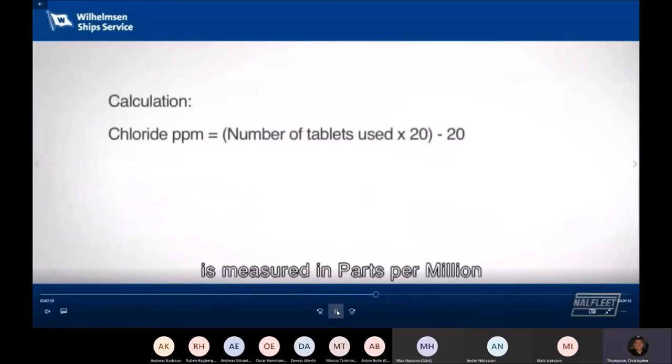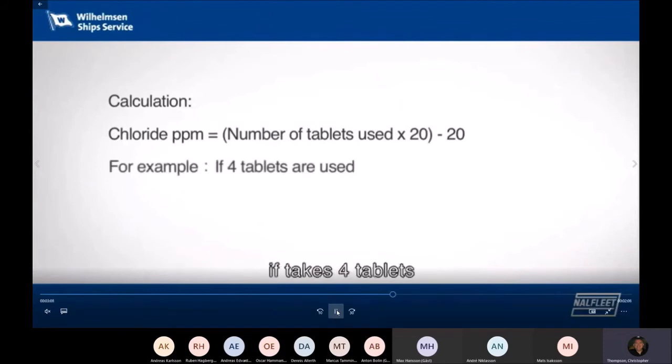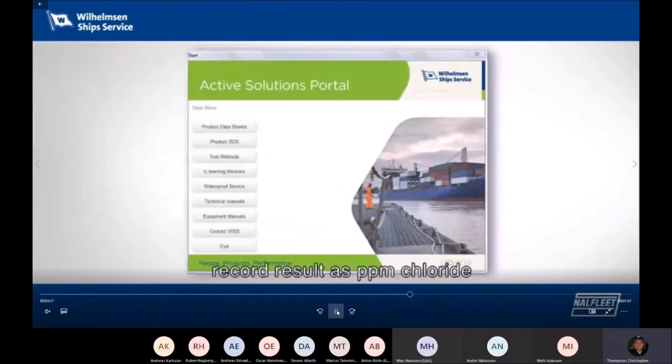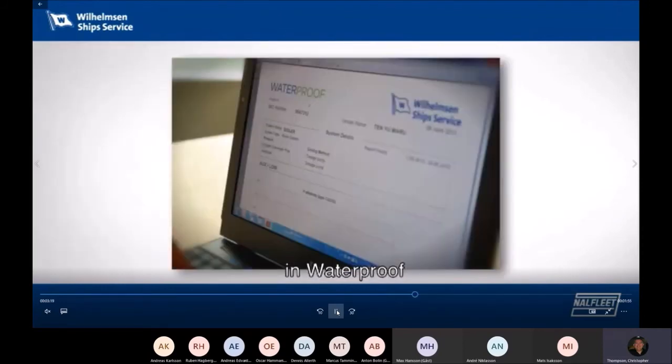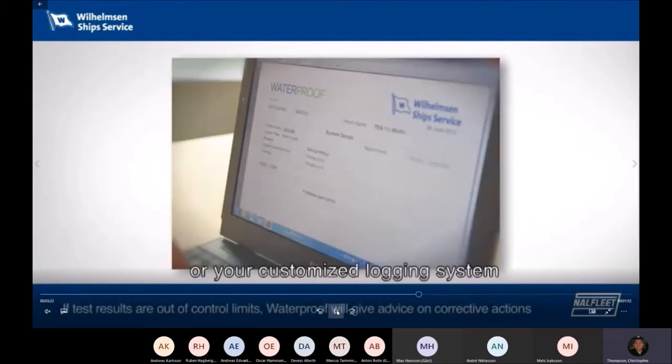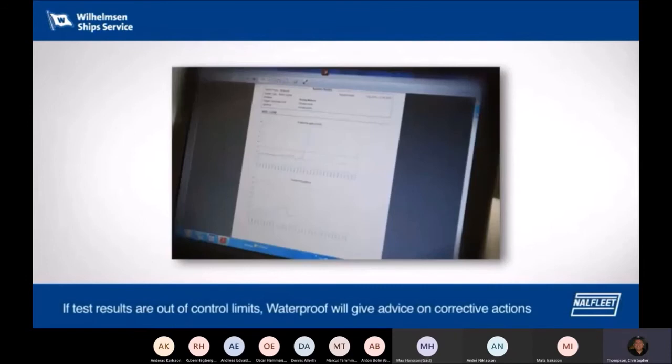So the first tablet is forgotten about. So 2 tablets is 20 ppm times 2, take away 1 tablet means you got 20 ppm. Always use 4 tablets there. The cooling water, you don't want more than 50 ppm. For boiler water, we would recommend not going higher than 100 ppm, but engine manufacturers will accept up to 300 if you are using shore water, because with shore water, chloride is a pollutant and you can't get it out of the shore water.